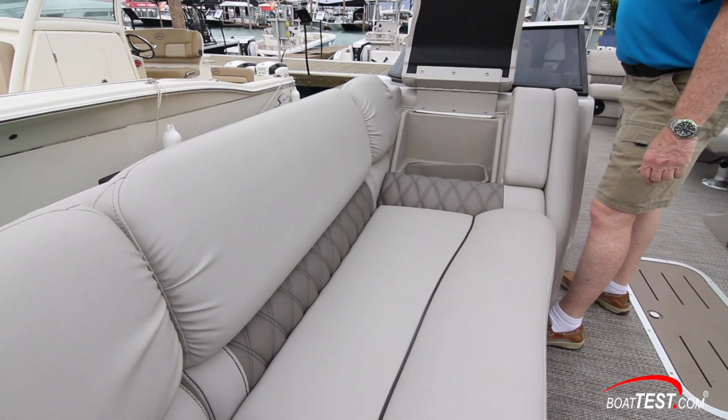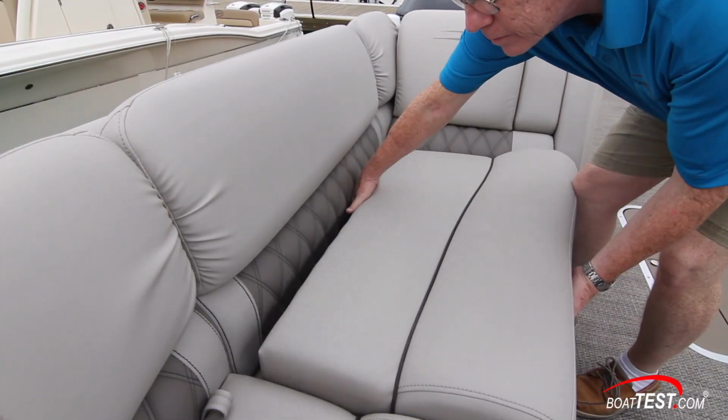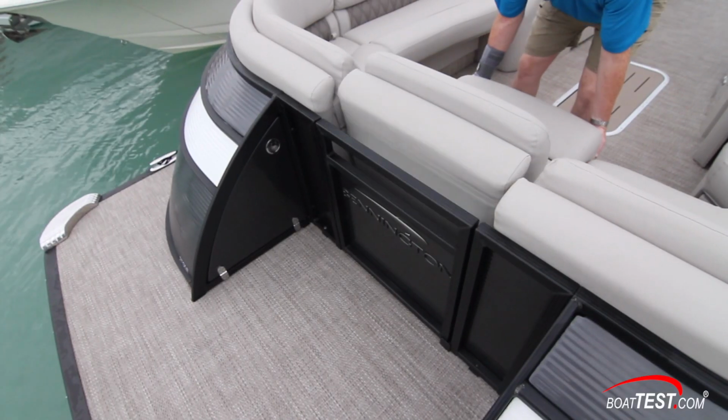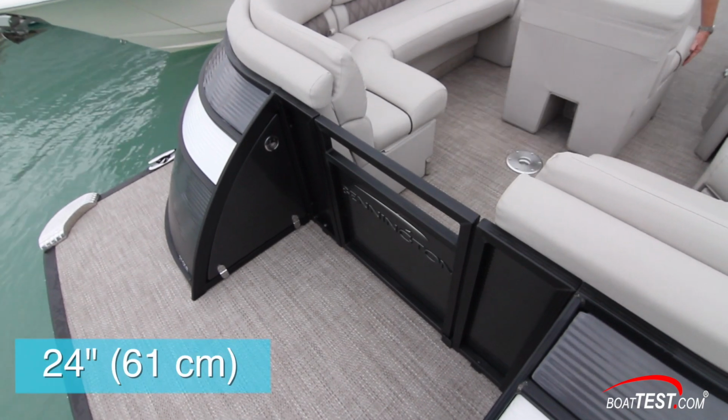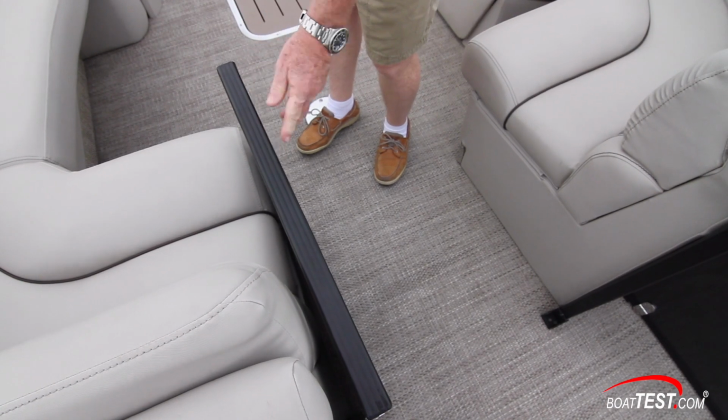A trash receptacle is under the seat back, and of course storage is under all the seats, most accessed by articulating hinges. The center section is removable, allowing access to the 24-inch wide forward gate, and we'd like to see a method for holding that gate in the open position.